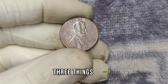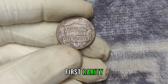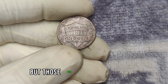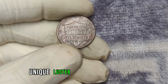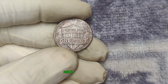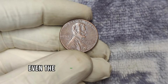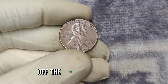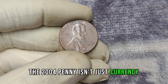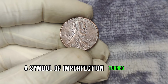Three things: rarity, condition, story. First, rarity. Not every 2004 penny with no mint mark is special. But those with distinct die errors, unique luster, or off-metal strikes, they're the golden tickets. Second, condition. Collectors want coins that look untouched. Even the smallest scratch can cut thousands off the price. And third, story. The 2004 penny isn't just currency. It's a moment in minting history. A symbol of imperfection turned into perfection.